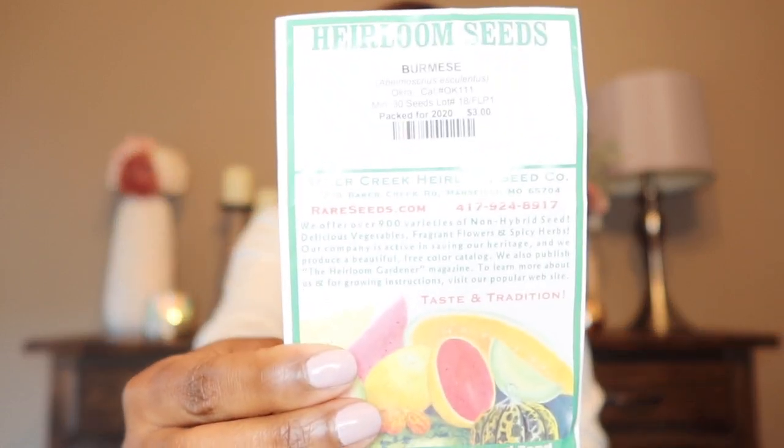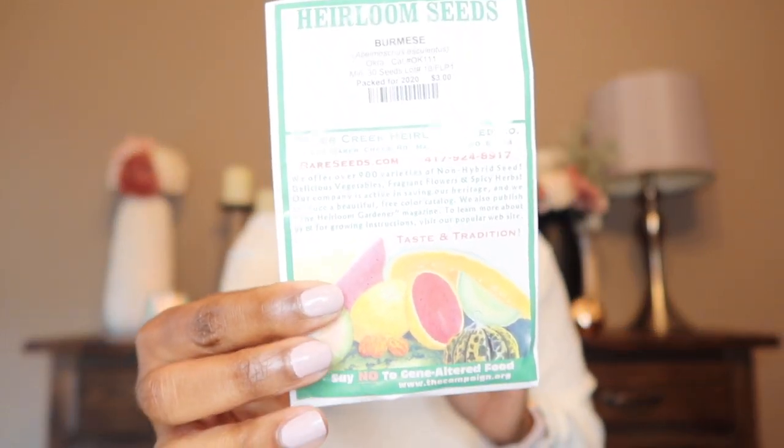This okra did very well last year. Got these from Baker Creek. And I believe this whole stack that I have are herbs. I am gonna plant some herbs this year also.